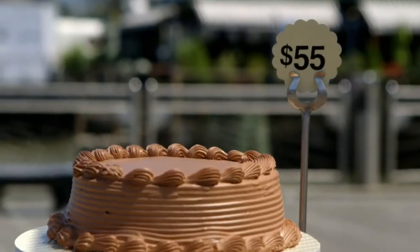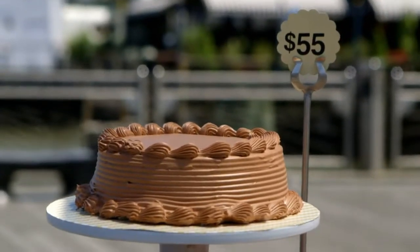Okay, that makes sense. People didn't love the $15 cake. They thought it was okay, but a little dry and tasteless and not that enjoyable overall. It's kind of dry. But now let's try the same thing again, except this time with the $55 cake. What do you think people will think of the more expensive cake?